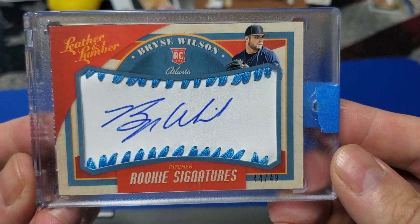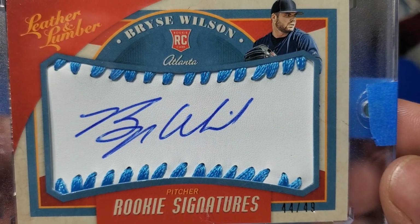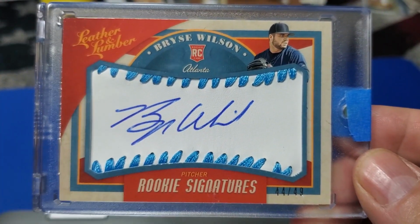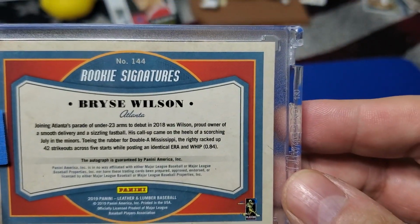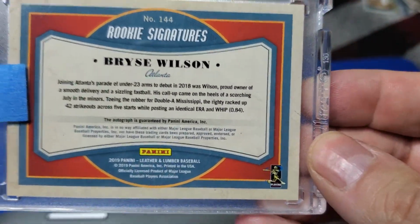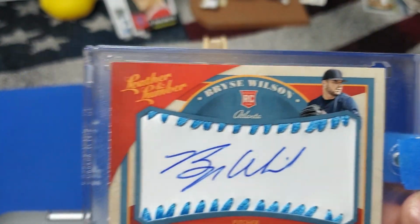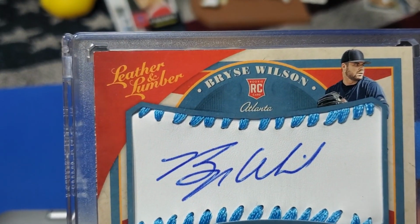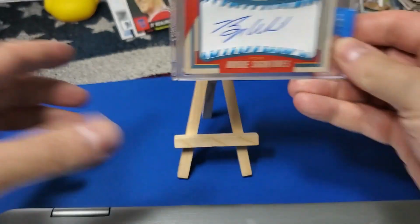This will be a young guy, right? Bryce Wilson. The whole thing right here. There's nothing to smudge it. You can definitely tell just by looking at it, and I will go into why. Plus, the whole company says it's a signature. So if I had to guess, I would say 99% to 100% that's a real signature from this guy. So I'm content. I'm happy.